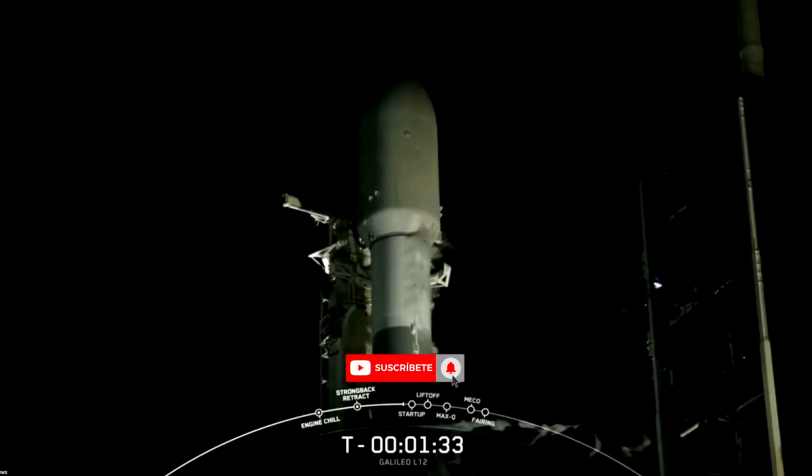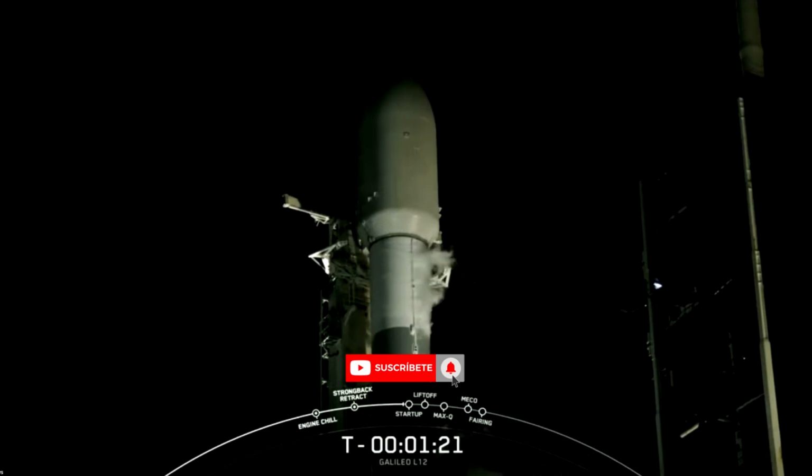Now, this next major event will happen in just about 30 seconds, where Falcon 9 will go into ground gas closeout and startup. And that is when the internal flight computers of Falcon 9 will take over the countdown. Preparation for launch.